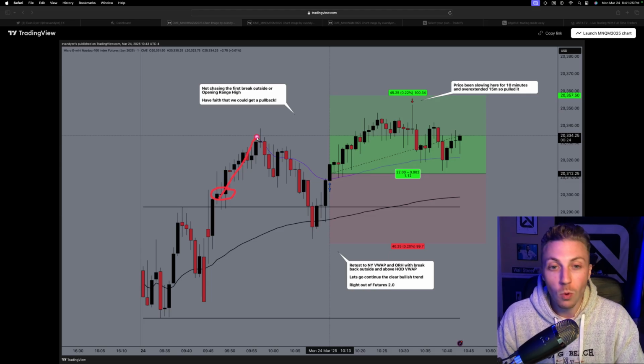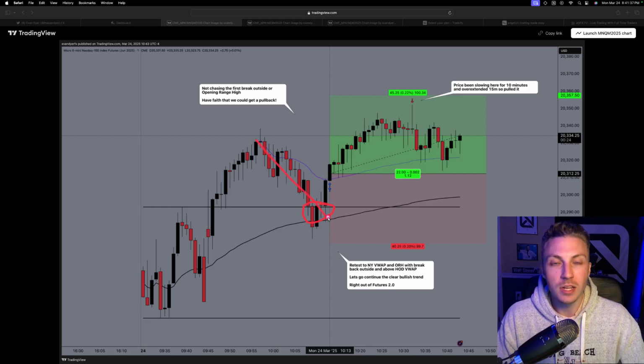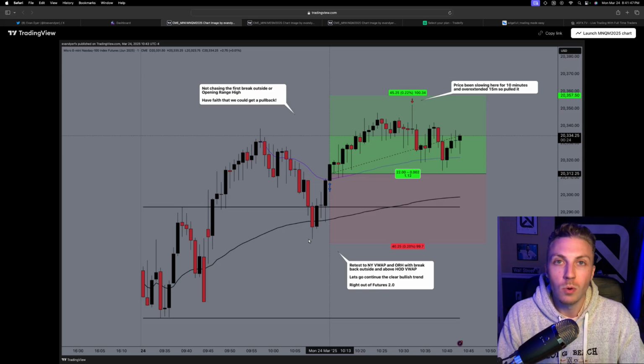But oftentimes it wants to pull back to the key level of this New York VWAP and open range high, which also line up really nicely today. So now I'm taking the second break back outside and a break of high of day VWAP. So it's a slightly higher price, but now I've avoided this potential drawdown, right? If I were to enter too soon up here, this would all be drawdown. I don't know exactly where I want to put my stop. So if I could see that structure be built, aka this higher low, well, now I can get in and go get that next leg of the trend.